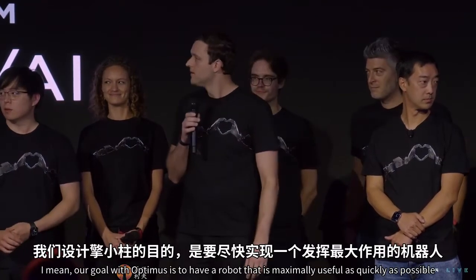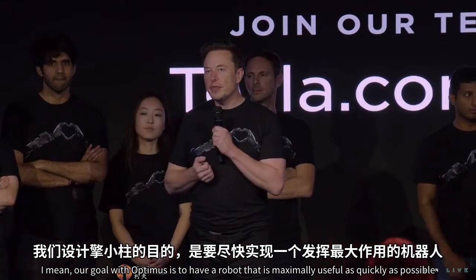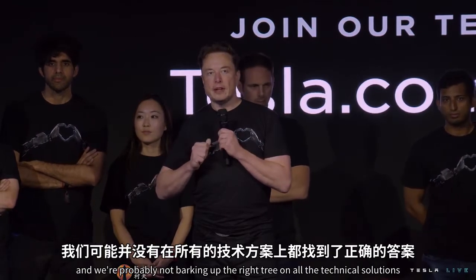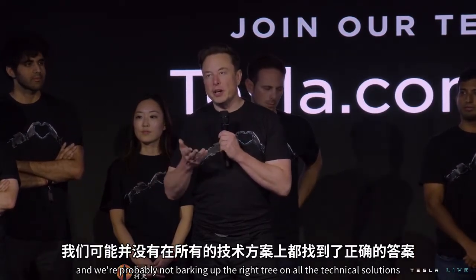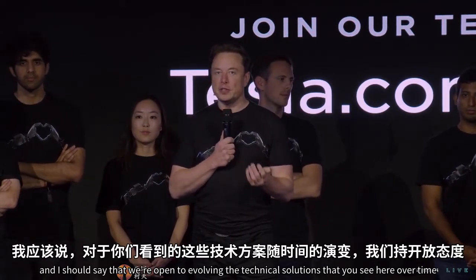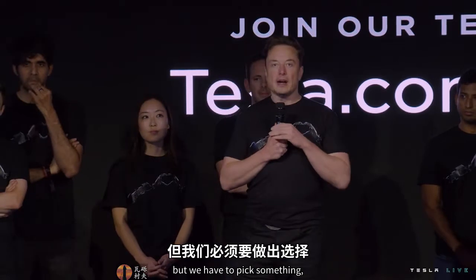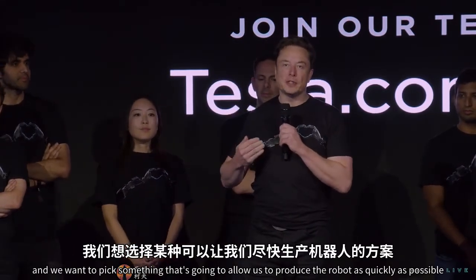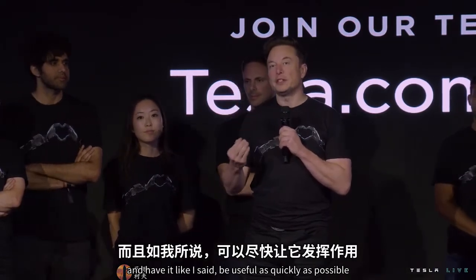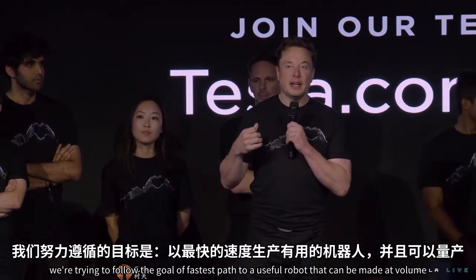Our goal with Optimus is to have a robot that is maximally useful as quickly as possible. There's a lot of ways to solve the various problems of a humanoid robot. We're probably not barking up the right tree on all the technical solutions, and I should say that we're open to evolving the technical solutions that you see here over time. They're not locked in stone. But we have to pick something, and we want to pick something that's going to allow us to produce the robot as quickly as possible and have it be useful as quickly as possible. We're trying to follow the goal of the fastest path to a useful robot that can be made at volume.